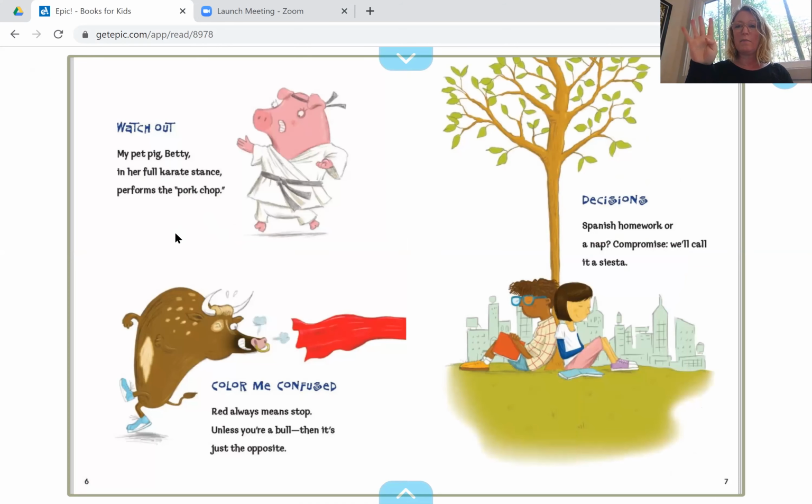My pet pig, Betty. Betty is 2 syllables, so it's my pet pig, Bet-E. That's 5 syllables. In her full karate stance. That one's kind of hard. Karate. Yeah, karate's 3. In her full karate stance. There's 7. Performs the pork chop. That's 5. So some words have 2 syllables. Some words have more than 2 syllables, and some words are only 1 syllable. So you're not counting the words, you're counting the syllables.